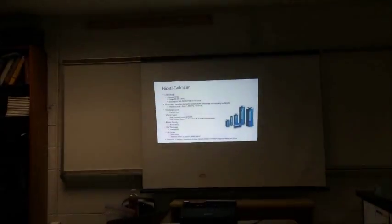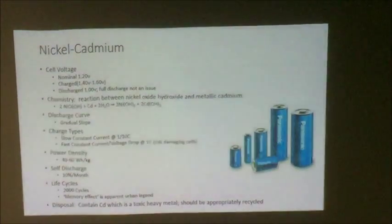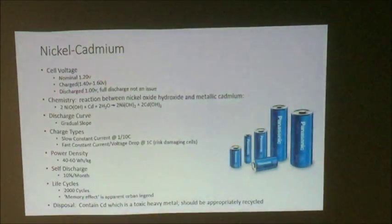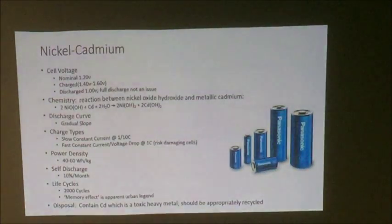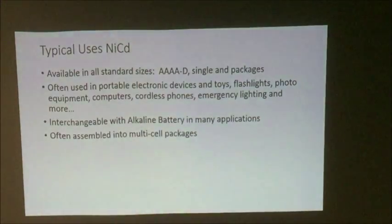I was doing a little bit of research about this for this presentation, and we were talking about it before the meeting. It turns out that there is this concept of memory that's associated with nickel cadmium batteries, and apparently it's not true. I haven't really tested it. No, you're correct, it isn't true, it's a myth. This is what I came across.